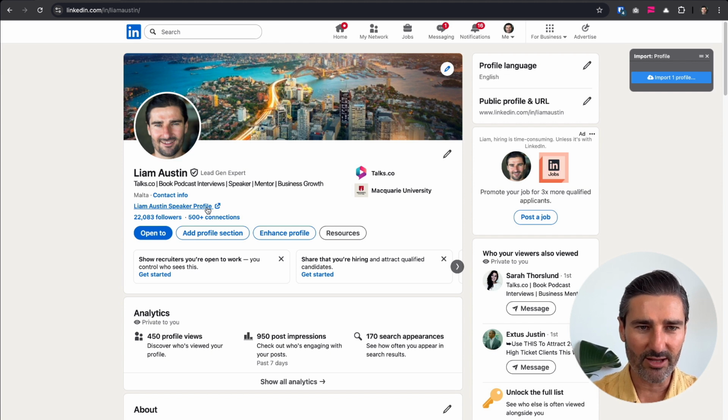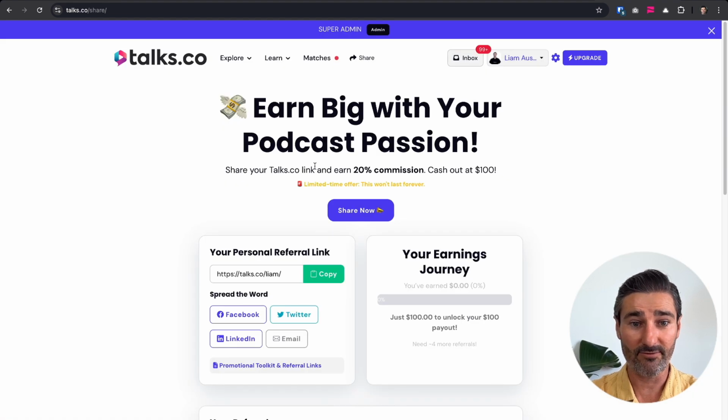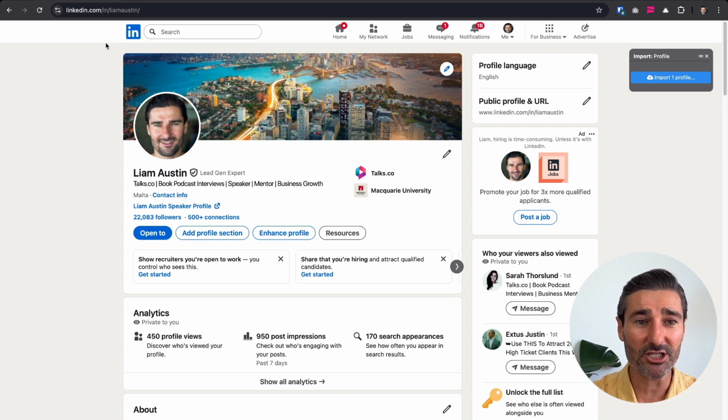Now, this is really important to do, especially with your LinkedIn profile. So this is step number 3. Step number 1 was creating your profile. Step number 2 is going and copying your link from the Talks share page. And number 3 is let's actually share your profile. So we want to share it across LinkedIn, Facebook, Twitter, Instagram, and we'll go through that as step number 3.